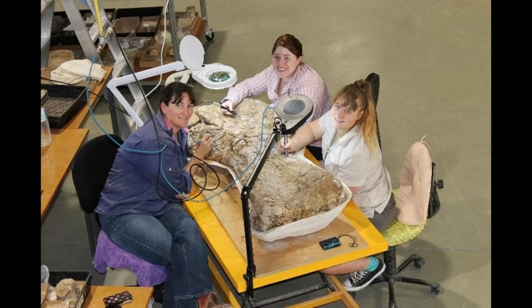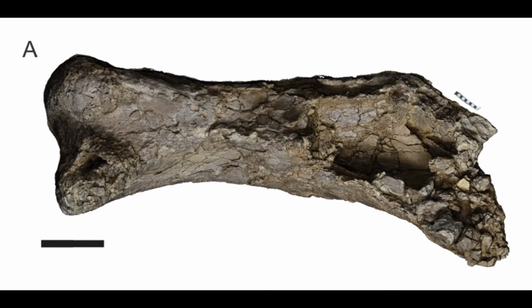It gives hope for new dino discoveries in Australia, because it's been a while since we've discovered one in Australia. So it gives a lot of hope to paleontologists in the region and worldwide that we might be able to find some really cool things in Australia.